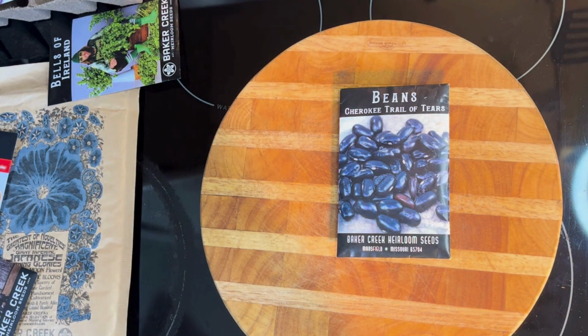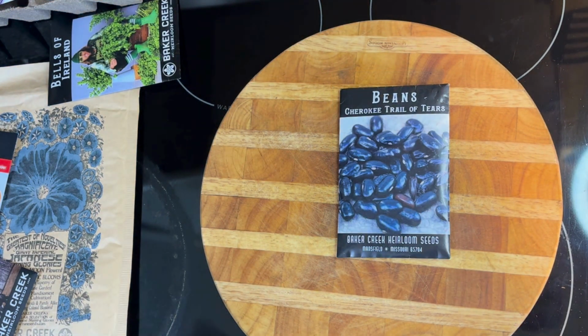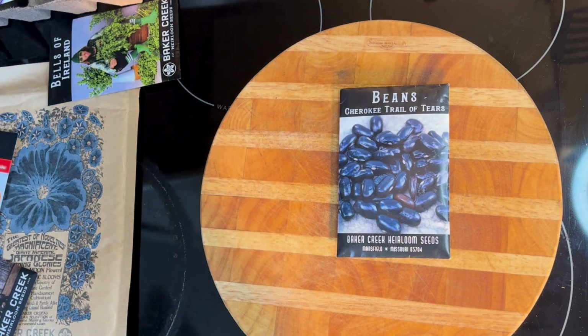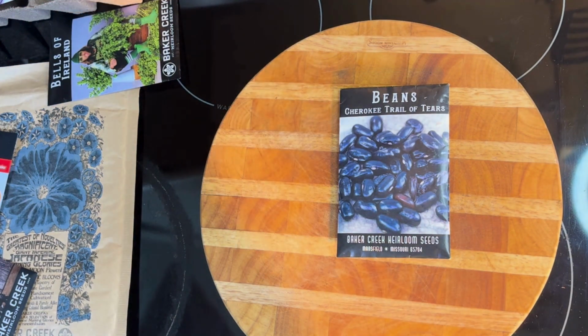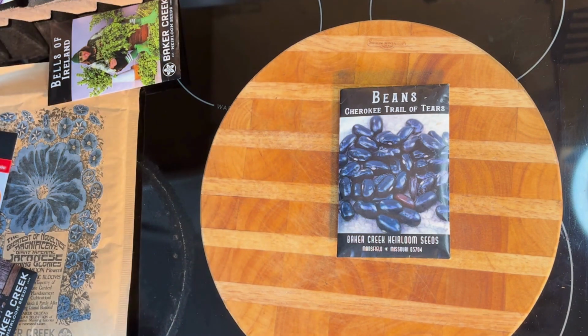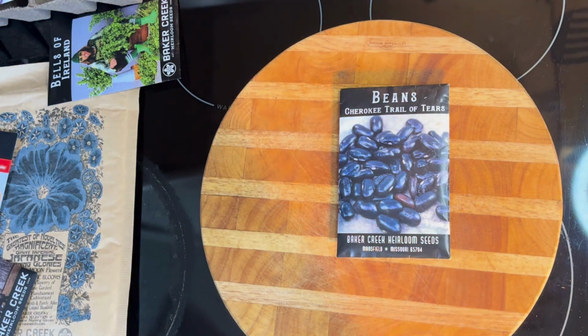They were preserved by families like that of John Winch, a Cherokee descendant who shared them with Seed Savers Exchange in 1977. These beans are considered sacred. They sprout in 5 to 8 days, reach the snap stage in about 65 days, and are ready for dry harvest in 85 to 90 days.